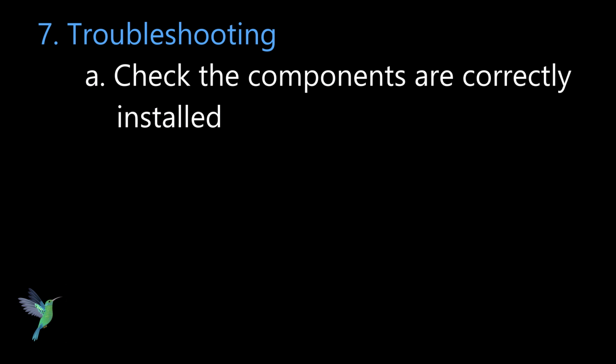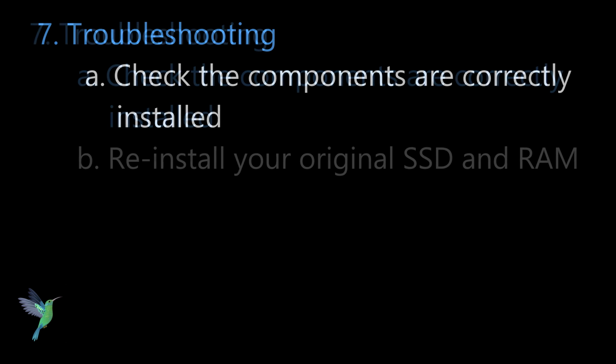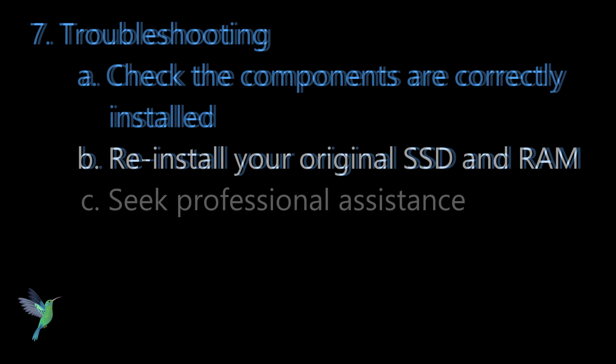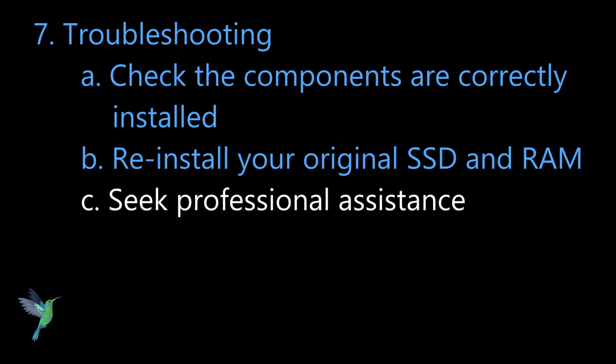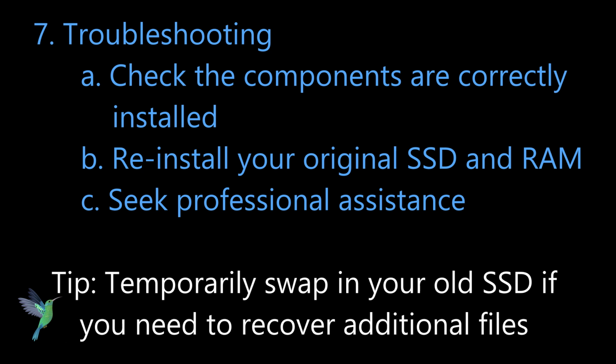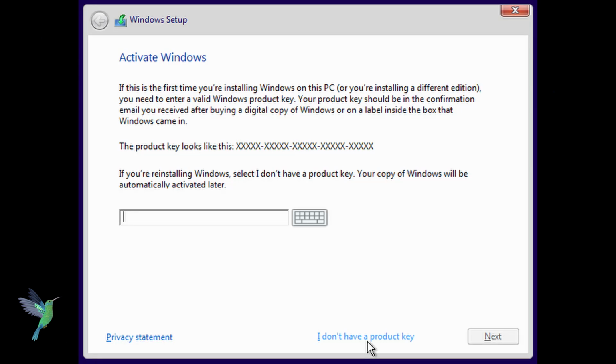Check the components are correctly installed. Wiggle them about a little bit once you open up the case and just make sure they're correctly seated. You can of course reinstall your original SSD and your RAM as well to see if that's causing you any problems. And of course you can seek professional assistance either from a specialist or maybe one of your relatives who knows a bit more about computers. Now, of course, here's a tip. You can temporarily swap in your old SSD if you need to recover additional files.